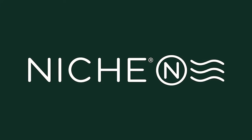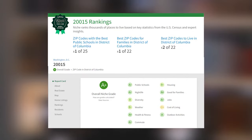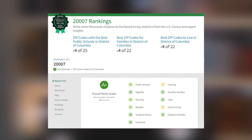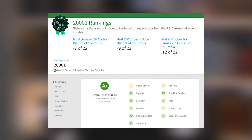To add some additional context to Northwest D.C., I want to introduce an external resource in Niche.com, which interprets millions of public data points across the country. Here we put together the Niche report cards and rankings for several of Northwest D.C.'s most populous zip codes: Adams Morgan, Kalorama, and Columbia Heights. There's Chevy Chase and Friendship Heights, Dupont Circle in downtown, Georgetown, Woodley Park, Cleveland Park, and Forest Hills. Mount Vernon Triangle, Shaw, Petworth.